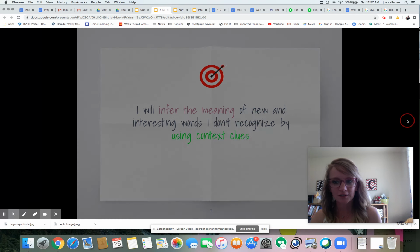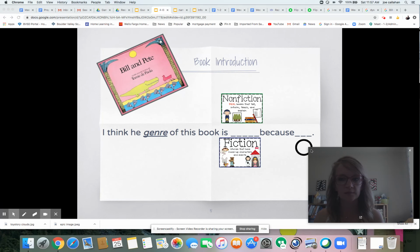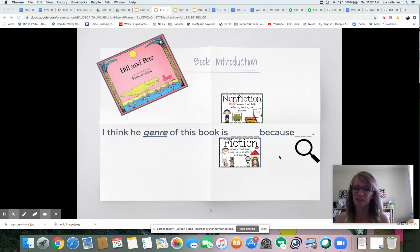So let's get started. All right, what genre do you think this book is? We are going to read Bill and Pete by Tomie dePaola today. If you look at the cover of this text, do you think it is fiction or nonfiction? And why? I agree. The genre of this book, I think, is fiction because I can tell it's a drawn cartoon and it looks like smiling animals that might be able to talk. Do animals talk in real life? No. So let's read on to find out.